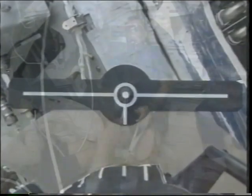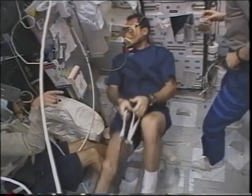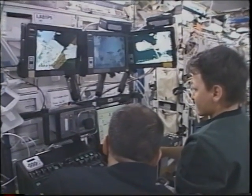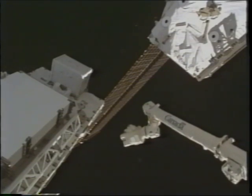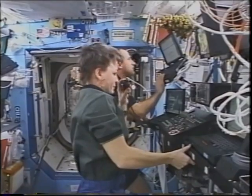Here we are moving the Canadian robotic arm. Mike Lopez-Alegria is doing some pre-breathing, trying to purge the nitrogen from his joints in preparation for the spacewalk to go out and activate the P-1 truss. We handed the payload off to Peggy, who's moving in, grappling on the station side.